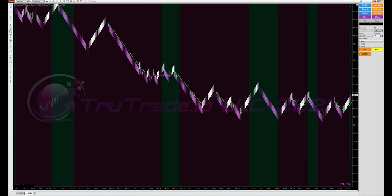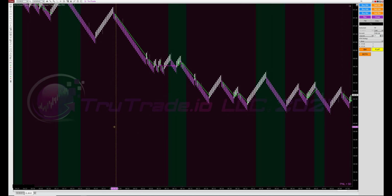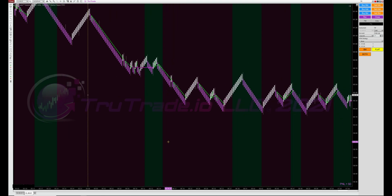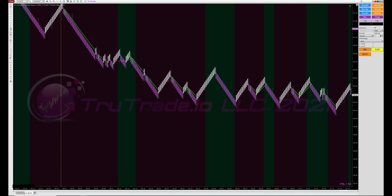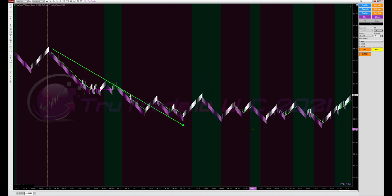Here's the crude pit open right here. There you go, and right as they open, you can see what it does, and it just annihilates the market. It doesn't matter which instrument you trade. It just does very, very well.